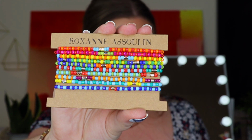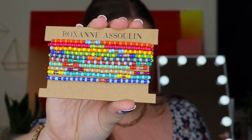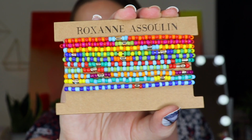You'll get a selection of 10 colorful beaded bracelets that you can easily dress up with a sundress or down with jeans and a tee. Our editors love to stack these fun accessories from Roxanne, who is one of their favorite designers and has a cult following. Join the club today. These are really pretty, especially the ones with the blue beads in them.